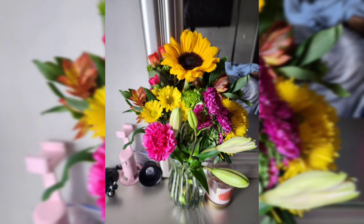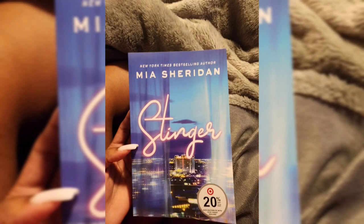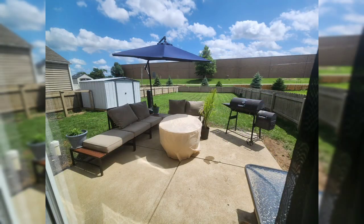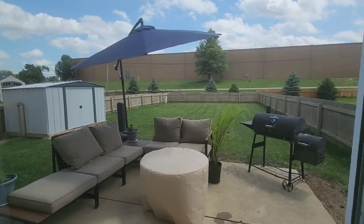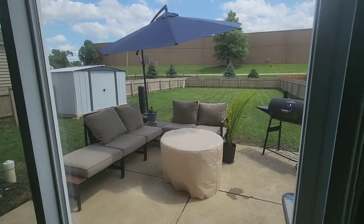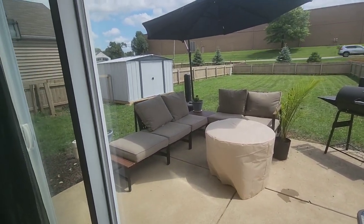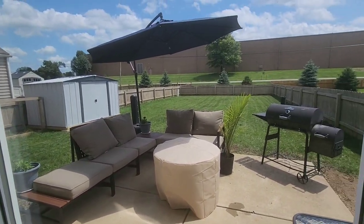Oh, real quick, so here are some items that I also got from Target. I got me a succulent plant, the book, as you've seen. So just some pictures of how it's looking. Added the umbrella, found a frog. Wind blowing. It's so quiet back there and just the whole vibe. Cannot wait to finish the complete look. Definitely gonna add some more sod grass around the perimeter of the patio.